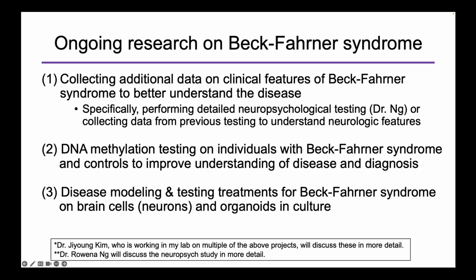And we are also doing some disease modeling and testing of treatments for Beck-Fahrner syndrome on brain cells or neurons and brain organoids that we can grow in culture. And again, Dr. Ji-Young Kim, who's working in my lab on many of these above projects, will be discussing these in more detail. And Dr. Rowena Eng will discuss the neuropsychological study in more detail as well.